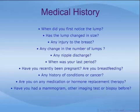Your doctor will begin by asking you some questions about the lump and about your medical history, such as, when did you first notice the lump? Has the lump changed in size? Have you recently experienced injury to the breast? Have you noticed a change in the number of lumps you can feel? Have you noticed any nipple discharge? When was your last period? Have you recently been pregnant? Are you breastfeeding? Do you or your family have a history of breast problems, other medical conditions, or cancer? Are you on any medication, including hormone replacement therapy? And have you had a mammogram, another breast imaging test, or a biopsy before?